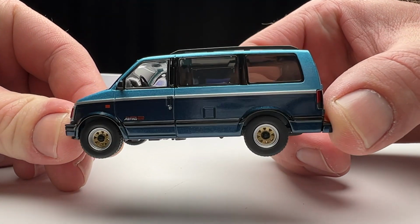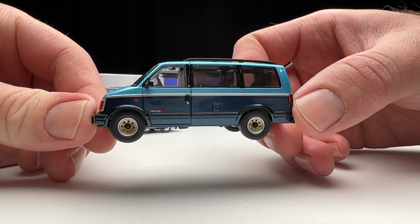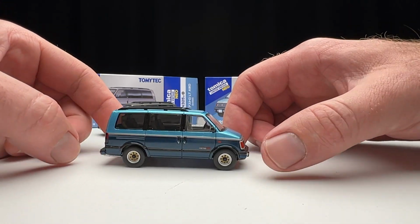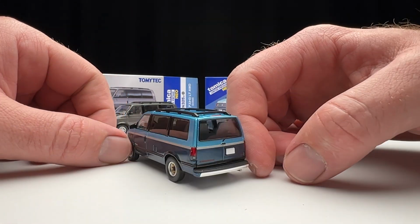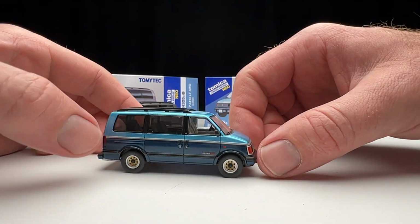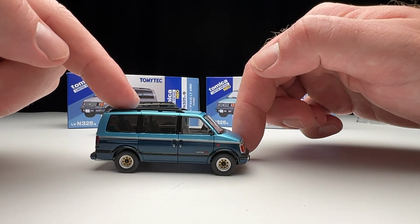And then this is, yeah, absolutely fantastic. So this is just a beautiful model. It's a gem. It's an absolute gem. You just can't tell me otherwise because it is. It's gorgeous. It's beautiful. It rolls quite well. And again, the glass is so clear. Everything just looks fantastic on this.